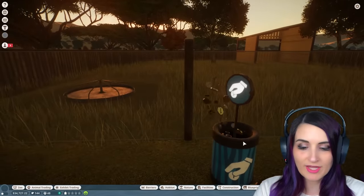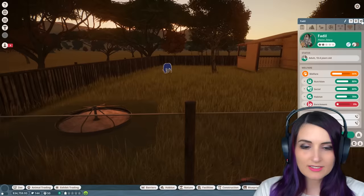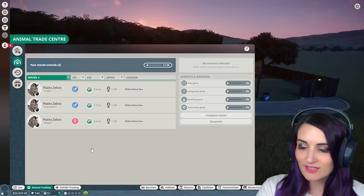Oh, look, they love it. I mean, I don't know. Maybe I should just keep him lonely. I think he's unhappy, though. He needs a buddy, but all good. They fixed the bug. So look at these. Look at all these zebras.